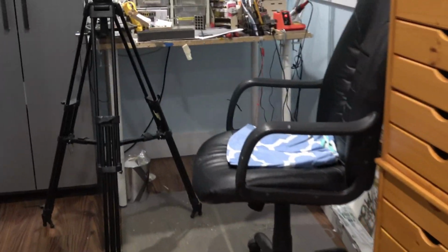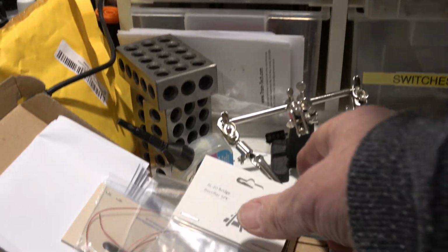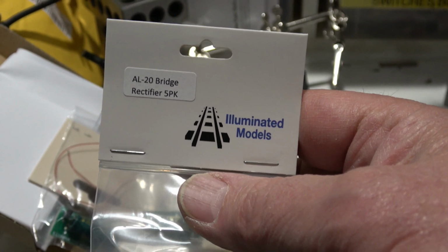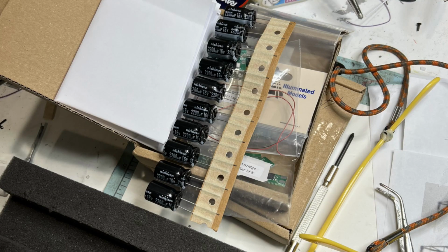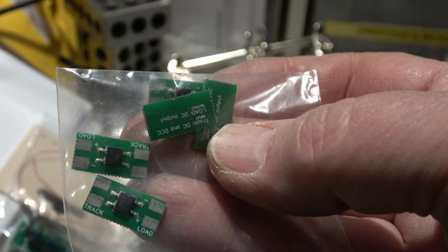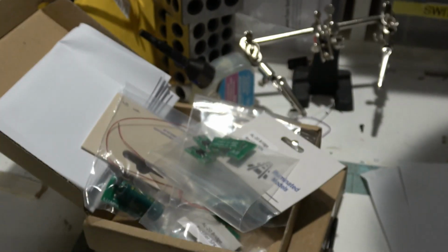To get those in there, just like in my DCC video of putting the flashing lights, I used Illuminated Models and I got their bridge rectifiers. Very inexpensive. They come 5 to a pack. And I added a capacitor. You can solder the capacitor between the plus and minus output side, the load side, as long as you get the plus and minus correct, it'll work. And it'll take the flickering out.